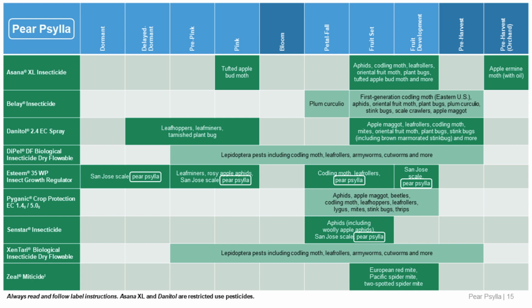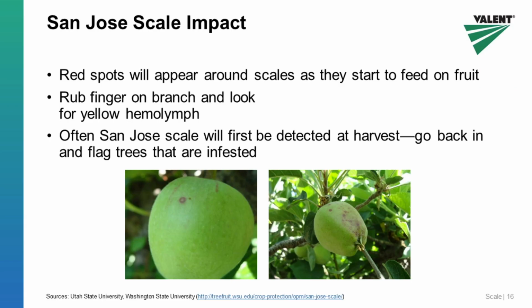So again, we're back to this chart of what insecticides we have. As you can see along the middle here is Esteem. We've got all the different timings for Pearsilla whenever they may pop up in your orchard. And then we have Senstar insecticide near the bottom here from petal fall until mid-fruit development. But you have to watch your PHIs, as we have a 45-day PHI. So now I'm going to turn it over to Greg Clark, and he's going to talk about our next insect pest.